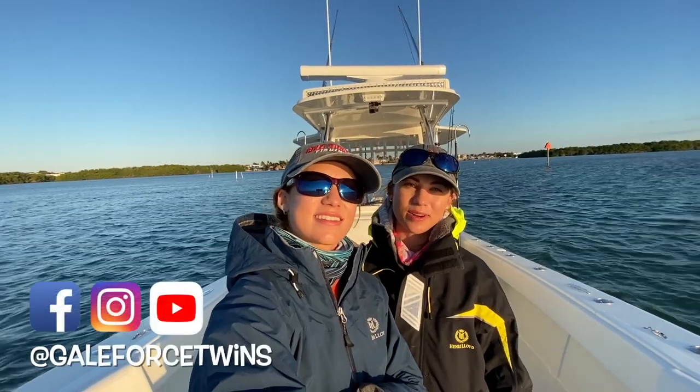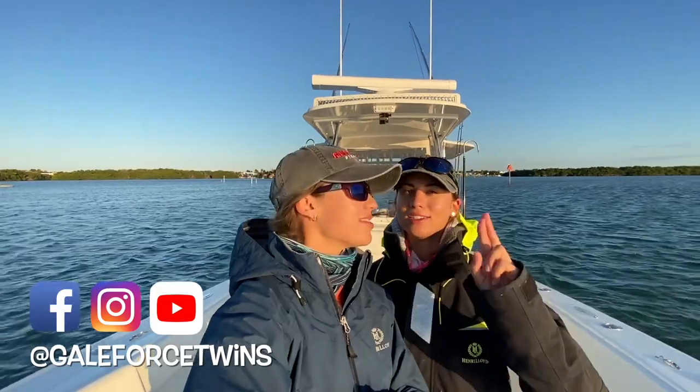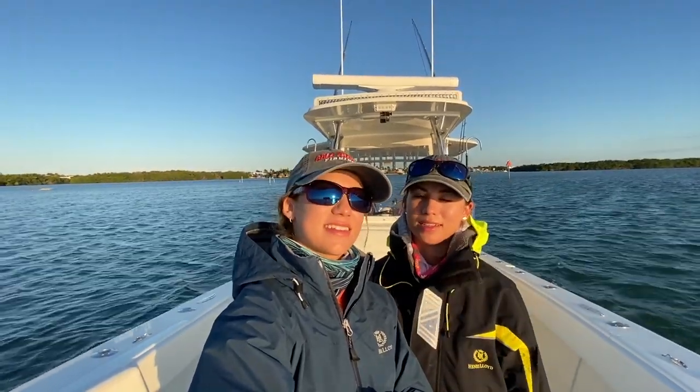We are in Tavernier, Florida, fishing with Captain Charles on the Tekeze. We're going out hoping to catch a sailfish. No guarantees on that one, but let's go meet everyone.